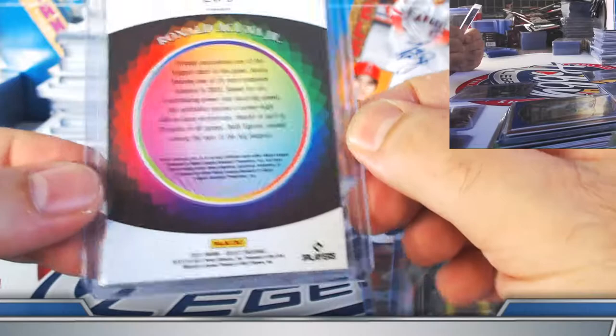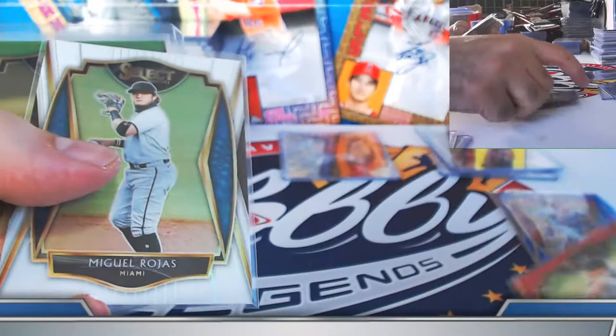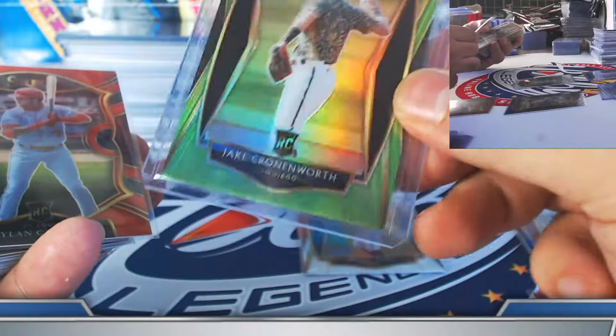Numbered parallels now. Let's separate the remainder here. Blues to 149, reds to 199, white number to 50, neon greens to 99, although that one's got some damage on it, so we're going to have to go over that. And then we got the Carolina Blues to 35 over here.